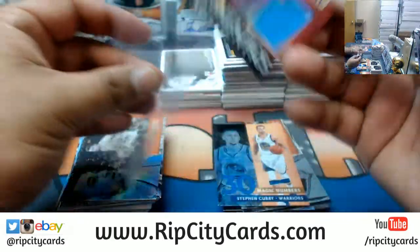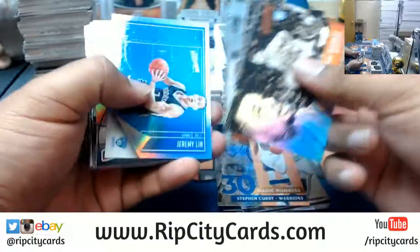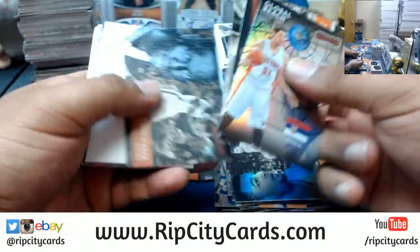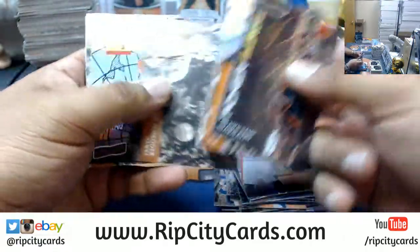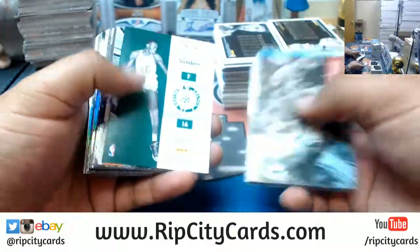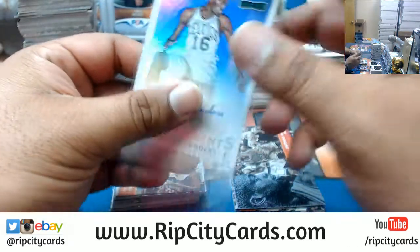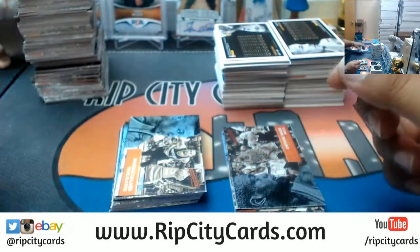Joseph Nurkic to 175. Patch for the Nuggets. Auto is for Tom Sanders of the Celtics, number to 189. The base set I'm not a fan of, but the autographs are pretty slick. Pretty slick autos.